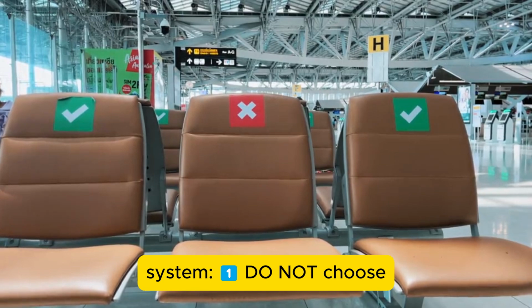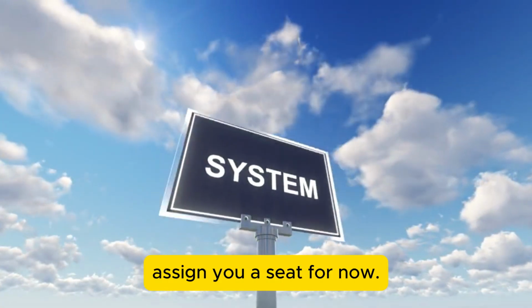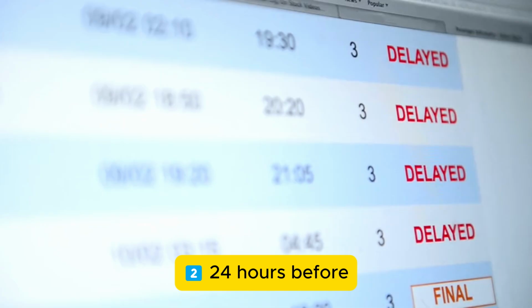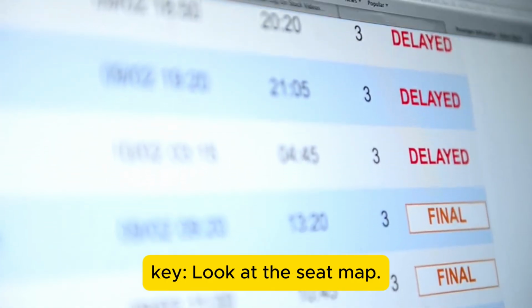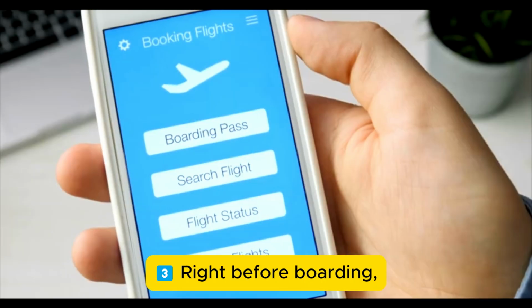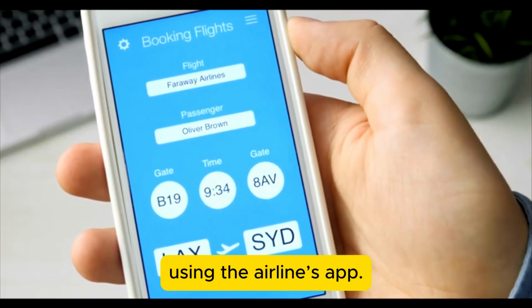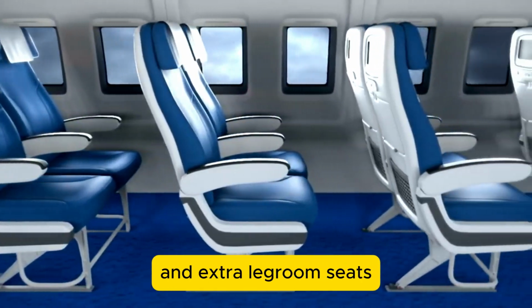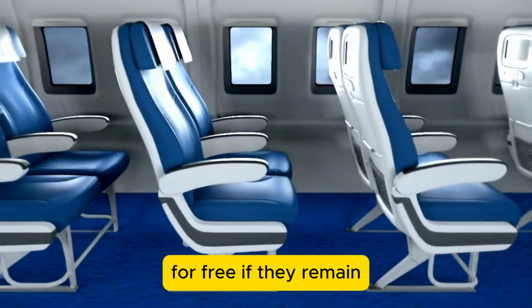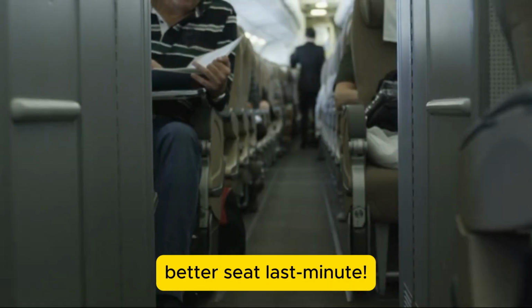1. Do not choose your seat when booking. Let the system randomly assign you a seat for now. 2. 24 hours before departure, check in online, but here's the key. Look at the seat map. 3. Right before boarding, check the seat map again using the airline's app. This is when airlines release premium economy and extra legroom seats for free if they remain unfilled. You can often switch to a better seat last minute.